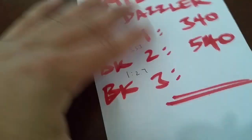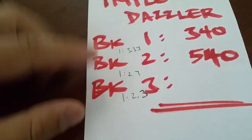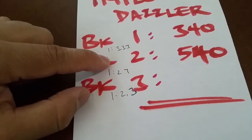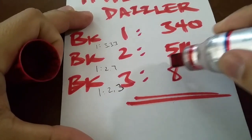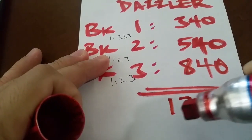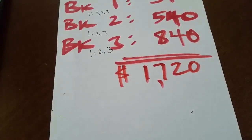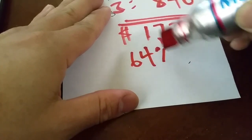One in 2.3. So we did about average. So we got a very low turnout, a decently high turnout, and a pretty average one, maybe slightly even above average. But let's get a grand total on this. So total is 1720. That is not too shabby of a result, considering we have $2,700 invested. And that accounts for about 64% of our money back.